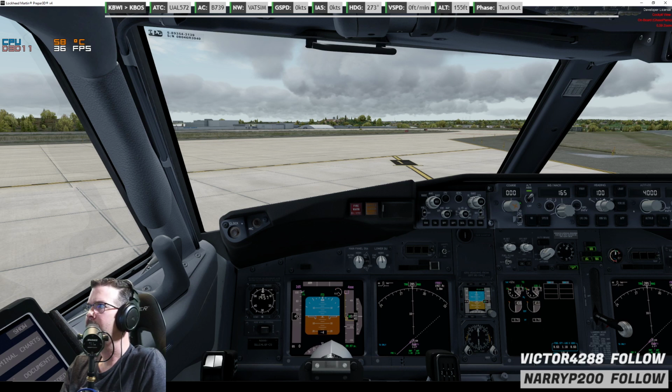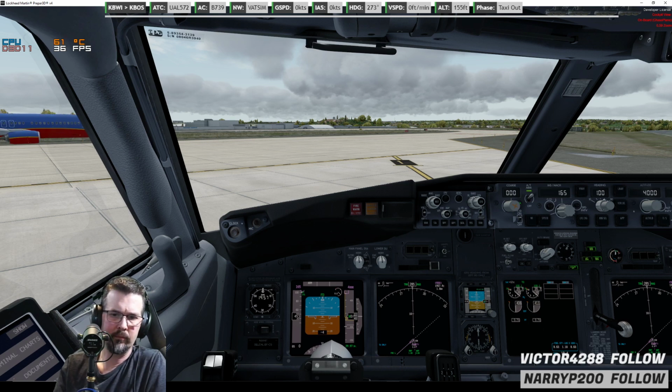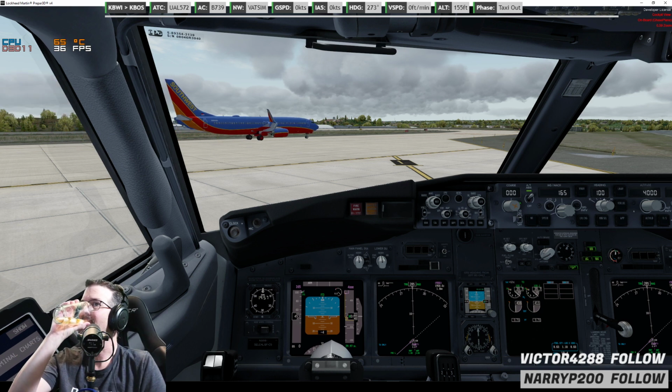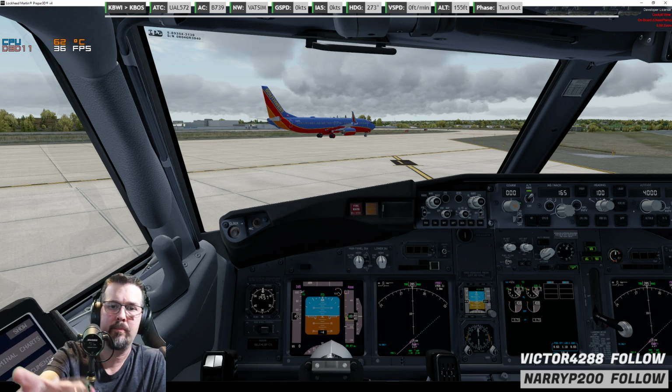Cleared to Buffalo Airport via Terp 7 departure, various transition that is filed. Maintain 4,000, expect a correction. Climb via SID. Departure frequency 119.7, squawk 2121.